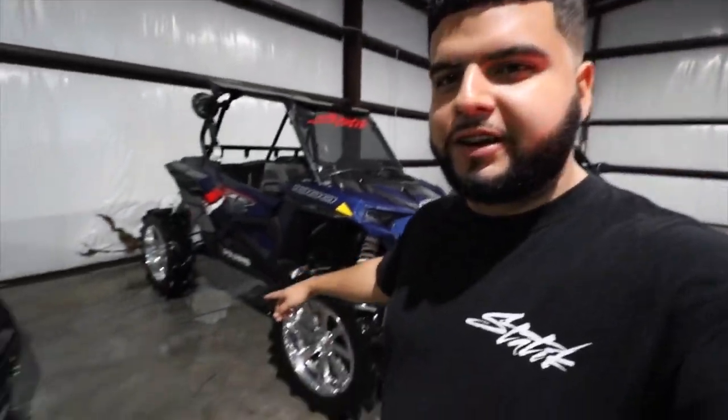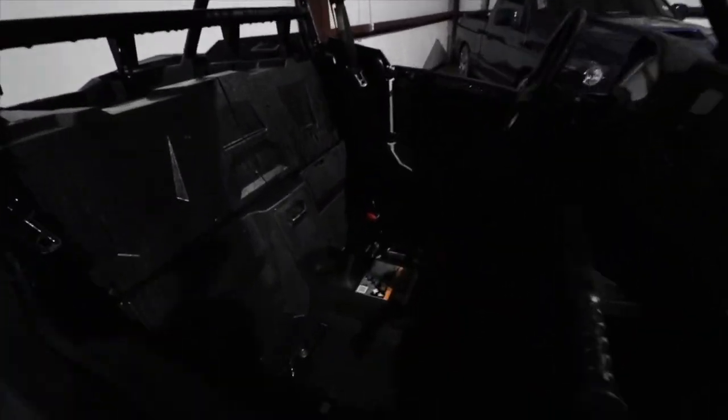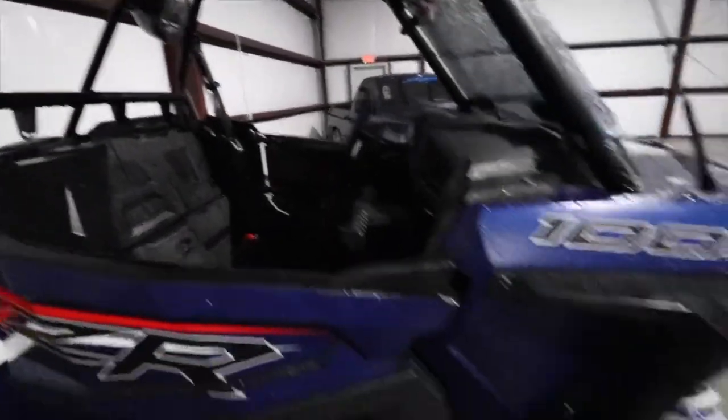Check out the Razor though, how nice it looks. Unfortunately, that 4-inch lift didn't come in. I wasn't able to ride today. I know a lot of people have been asking for a Crosby vlog. Stay tuned real soon whenever the Razor's ready. Now we gotta wait for the seats to be done. Whenever the Razor's ready, we're gonna go out there and make a sick vlog for you guys. Right now it's gonna be seatless. It's gonna be worth the wait.